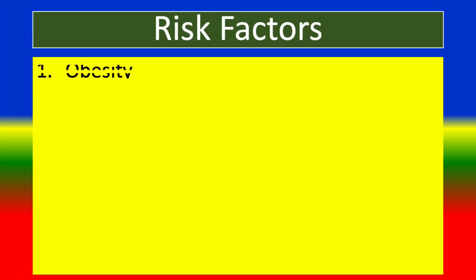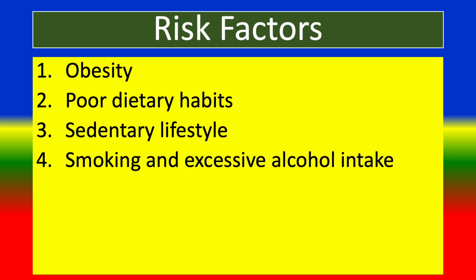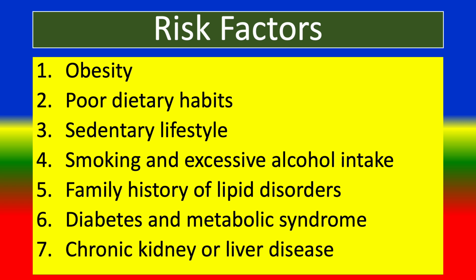Risk factors: 1. Obesity. 2. Poor dietary habits. 3. Sedentary lifestyle. 4. Smoking and excessive alcohol intake. 5. Family history of lipid disorders. 6. Diabetes and metabolic syndrome. 7. Chronic kidney or liver disease.